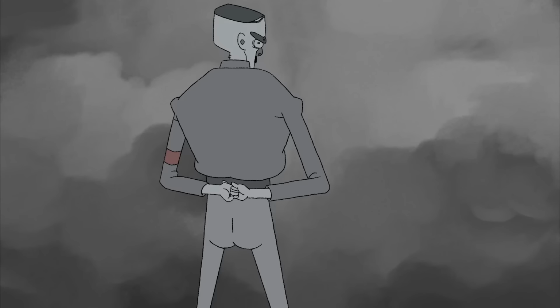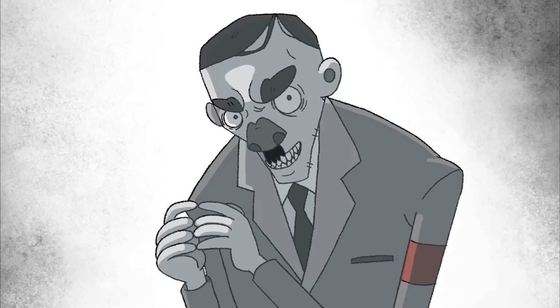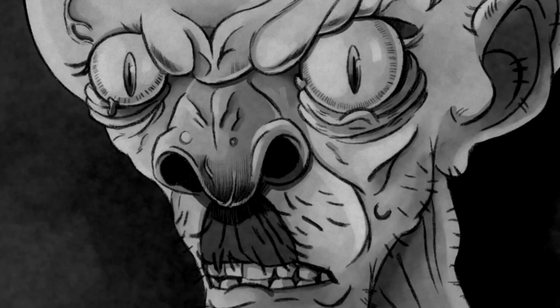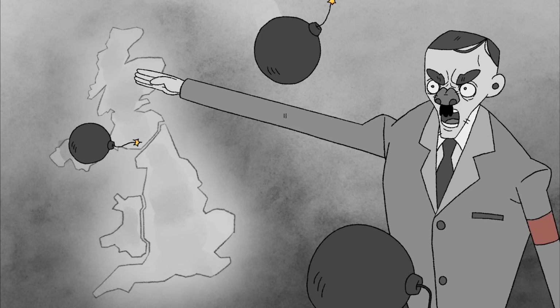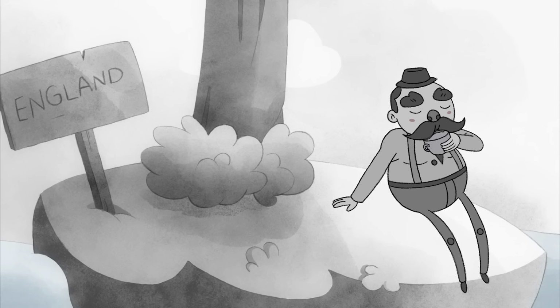Once upon a time there was a man called Adolf. This was a very bad man with very bad intentions. It was easy to deduce this based on his horrible mustache. Amongst a long list of very evil deeds, Hitler wanted to blow up Great Britain. But this was no easy task, because Great Britain had the geographic advantage of being an island.